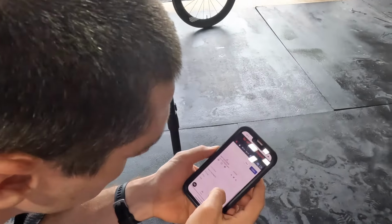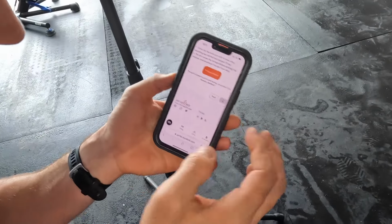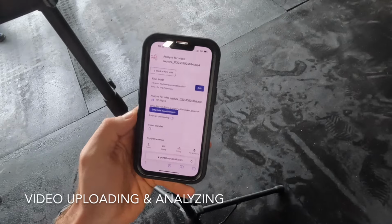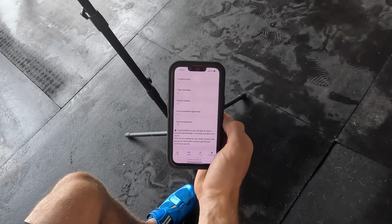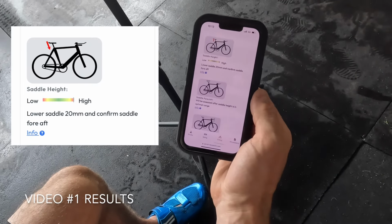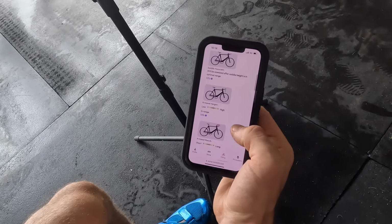Technical difficulties. There you go. The chainsaw builds anticipation. Okay, so we gotta lower your saddle. By a lot. It won't tell us much.